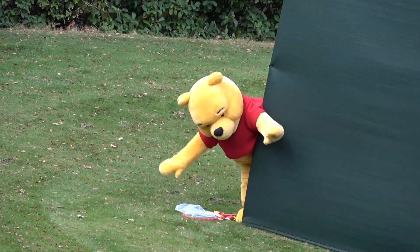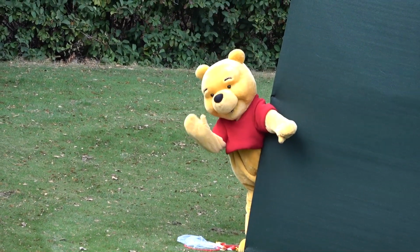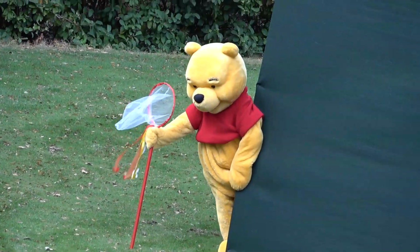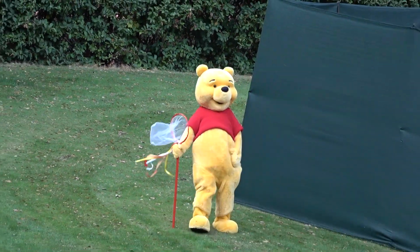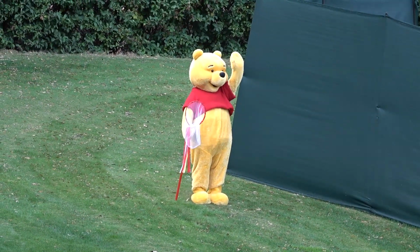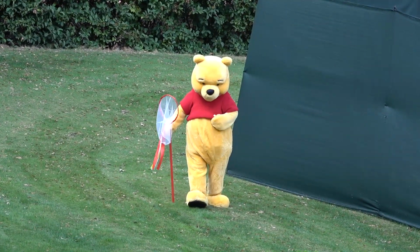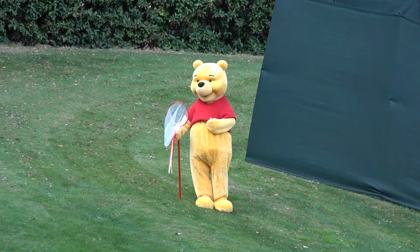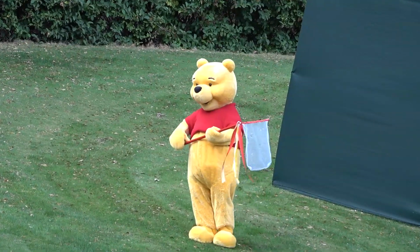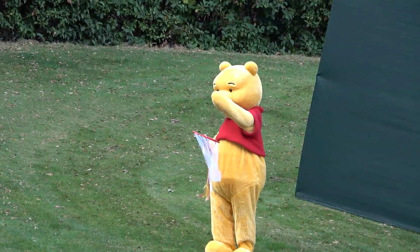And here is Pooh, and this is where the butterfly house is being built. That's what the green is. It all makes sense, because he is trying to catch butterflies, I think, with his net there. So he's trying to stock the house for the festival, perhaps. Well, I don't know. I do not think he found any. No, he did not seem to have any at the time we saw Pooh. But Pooh is very popular.